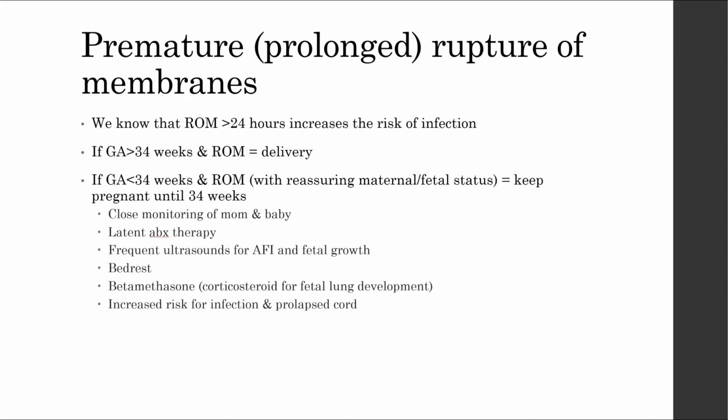Premature and prolonged rupture of membranes. So we know that after mom's water breaks, once we hit that 24-hour mark, we increase our risk for infection, right? If this occurs and the gestational age of the pregnancy is greater than 34 weeks, so if we have rupture of membranes after 34 weeks, we move towards delivery, regardless of what method that is.